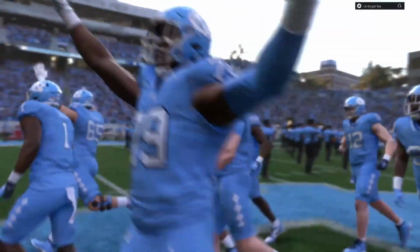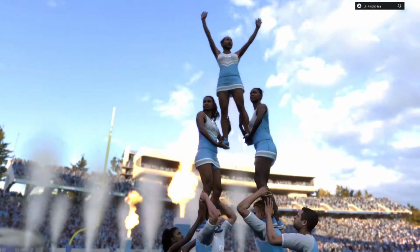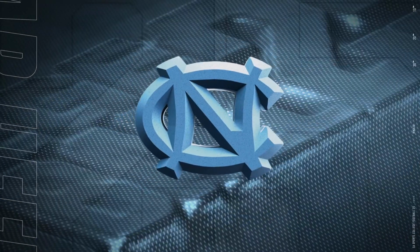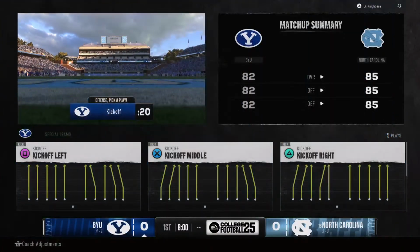As we'll see, the winners of 3 straight, the BYU Cougars, taking on the 16th ranked team in the land, the North Carolina Tar Heels. For EA Sports College Football, I'm Reese Davis, joined here in the booth by David Pollack and Jesse Palmer. And guys, let's get this thing started.